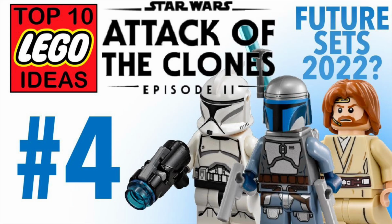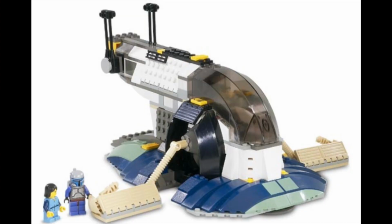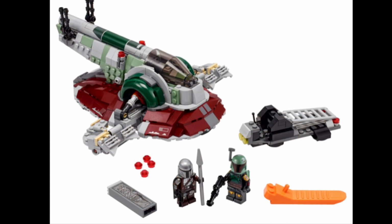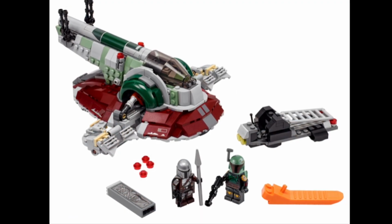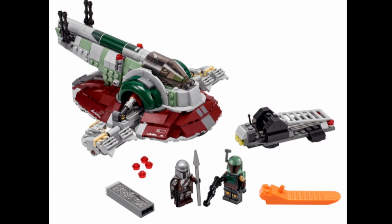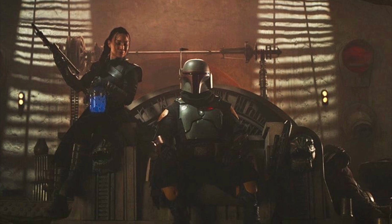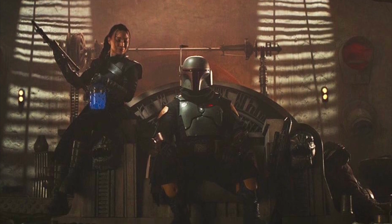Number 4, also some reasons why this one is actually kind of unlikely. Unfortunately, a lot of these things on the list are unlikely. It's a very sad fact of life, but I have the Jango Fett Slave 1. Why is it unlikely? Well, in 2019 we just got a big Boba Fett Slave 1, and then this year we just got another smaller scaled Boba Fett Slave 1, or as they now have to call it, the Boba Fett Starship. And then next year, I believe The Book of Boba Fett is coming out, so Boba Fett's going to be pretty popular.